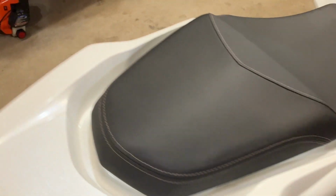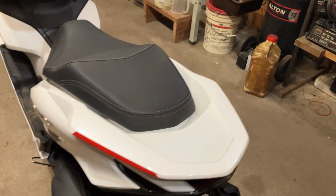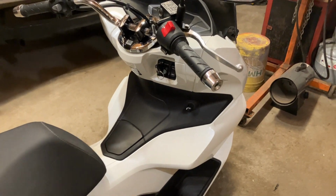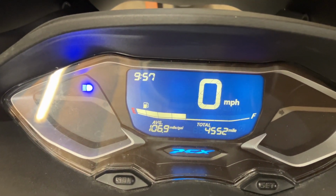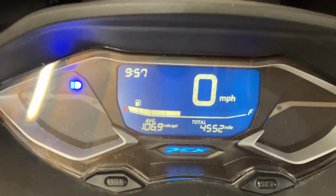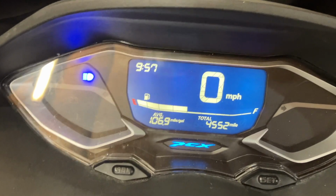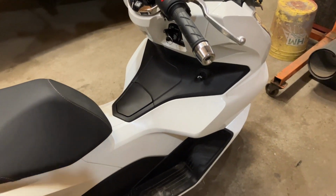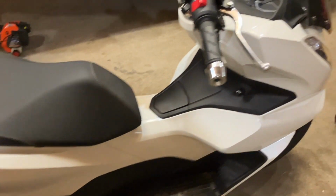This bike has a 2.1 gallon gas tank, and you might think that's kind of small compared to the Silverwing, but it actually has about the same range as the Silverwing between fill-ups. This bike gets over double the fuel mileage. I've averaged 106.9 miles per gallon. You can see that I've got 4,552 miles on this bike in 2 years. That's mostly highway riding, 106.9. So being that this bike gets over double the fuel mileage of the Silverwing, it can have half the fuel capacity and it still has the same range.